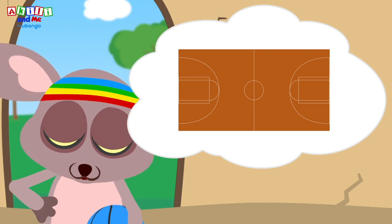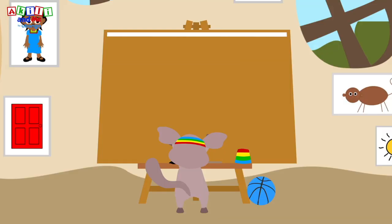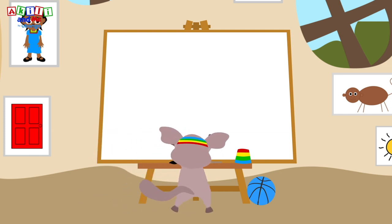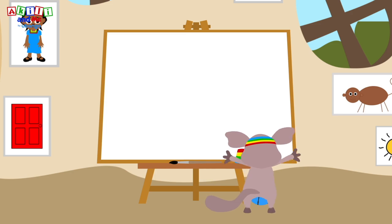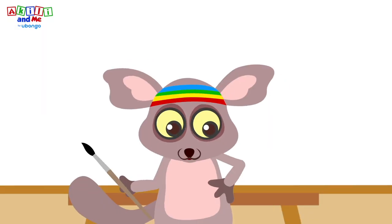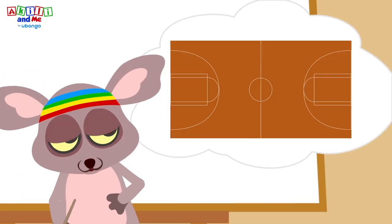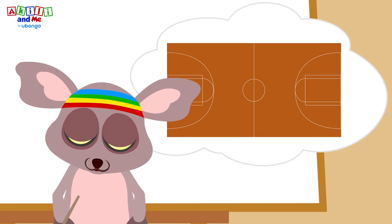You can start practicing now. First, we need to draw a basketball court. Get your drawing tools out and make magic happen. Bush Baby loves it when you draw with him. Can you help Bush Baby remember the shape of a basketball court? Rectangle!